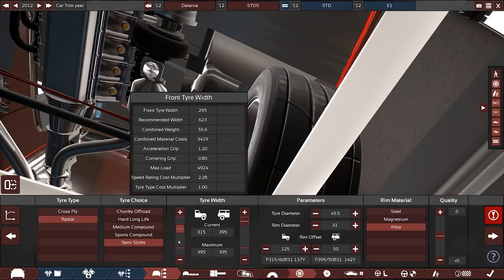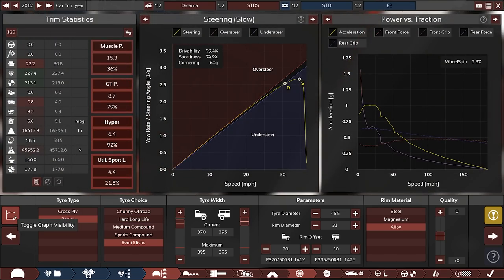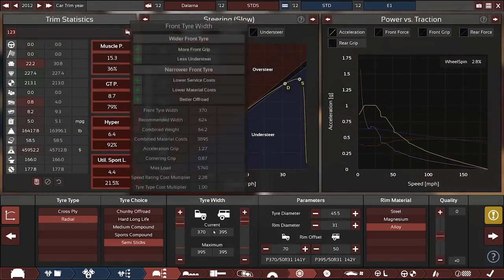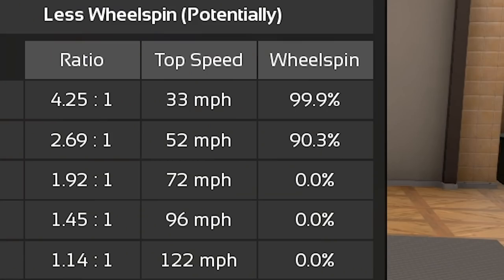Let's see, we can get away with a little bit more. Yeah, to there, how's that? Okay, so that's gonna make it work, but we're at a 0.6. This thing's gonna handle so bad. Oh gosh, this thing is really gonna be the absolute worst. 0 to 60, 3.9 seconds. It's a lot of wheel spin though.